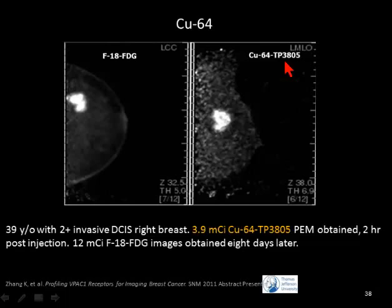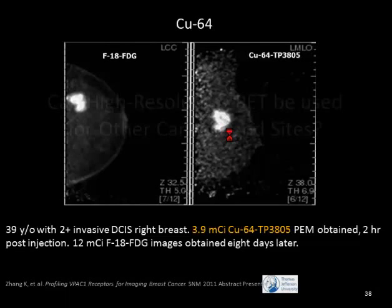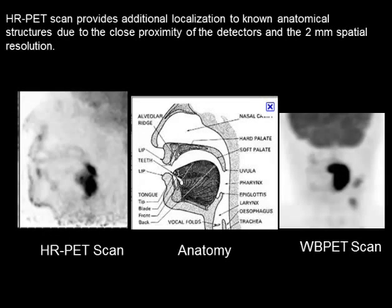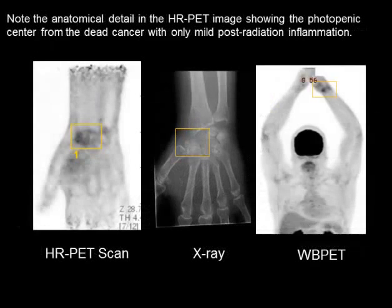This is less than a 4 millicurie dose, and it looks like a crappy image, and that's because there's almost no uptake in normal breast tissue. It is only being taken up by the cancer itself. So he's in phase 3 clinical trials looking very positive. Also appears to work for prostate cancer. Sorry. You can also use it for other small body parts.